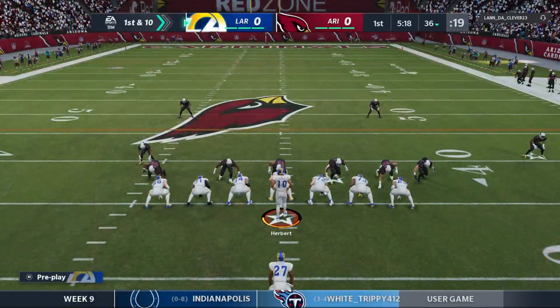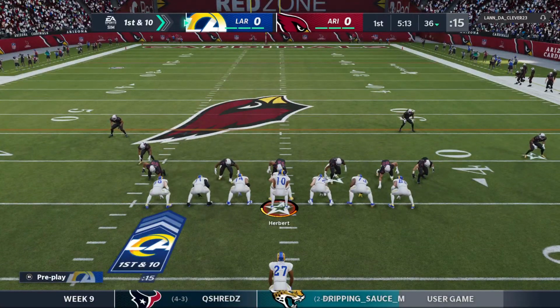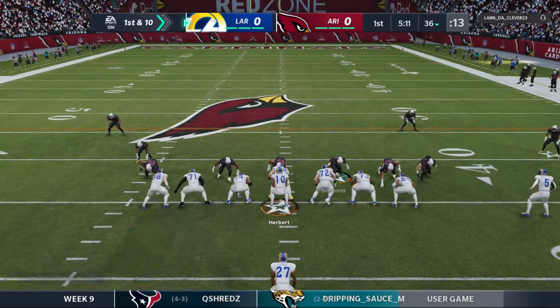Let's go. 19, 18. Let's go, tackle. Let's go. We got this. We got this. 54's Mike. 54's Mike. Check, check.